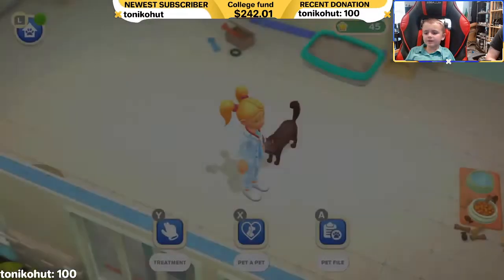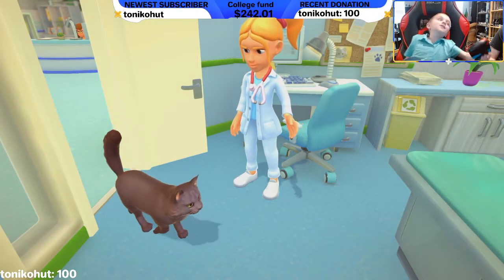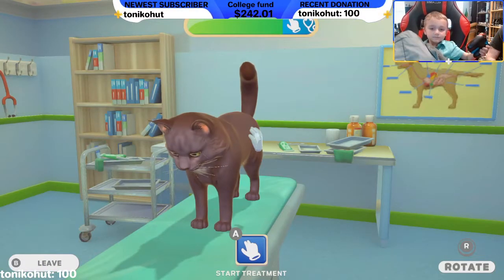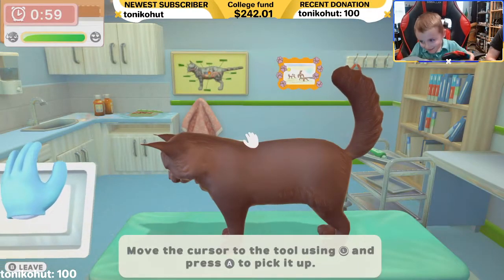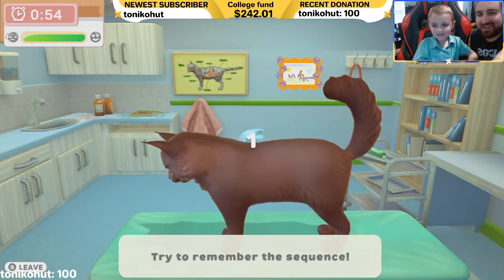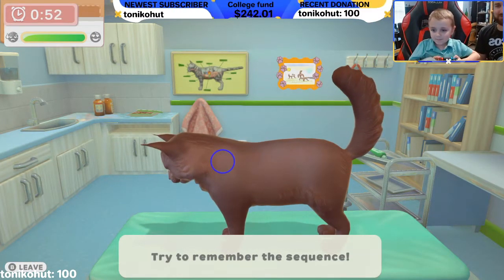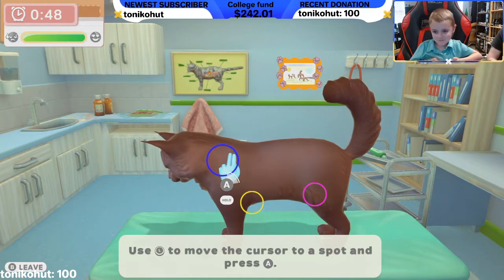I think we have seen a cat like this. Okay. So now we have to treat him. Come in here. Get in the room, happy cat. Oh, no. Oh, there's that picture we put on the wall. Oh, yeah. With a cat and the dog that someone drew. Blue, yellow, pink. Okay, blue, yellow, pink.